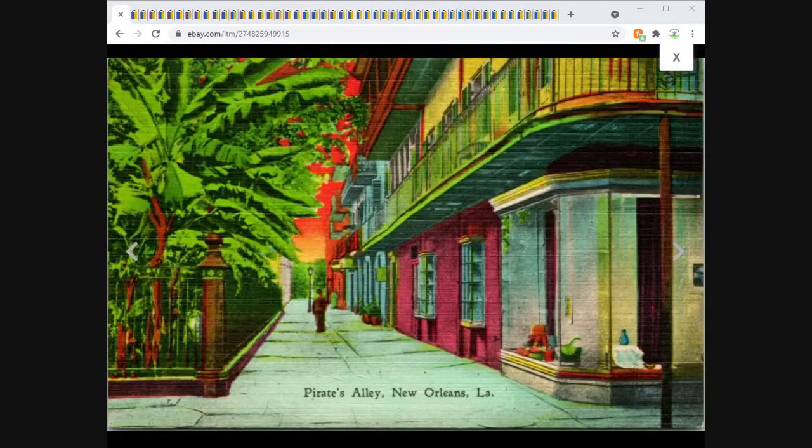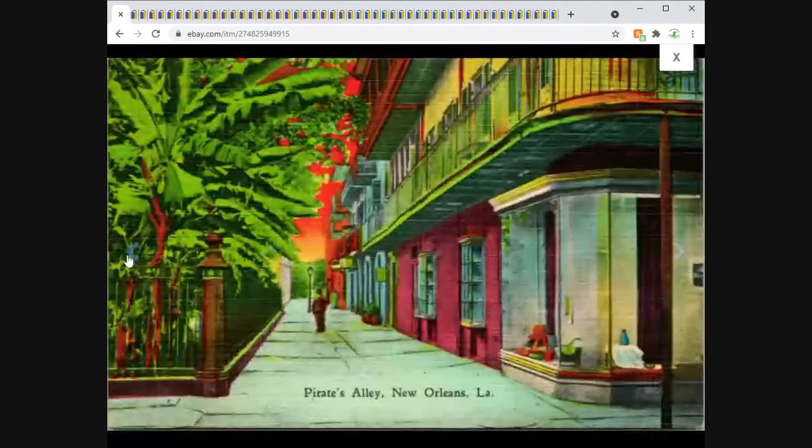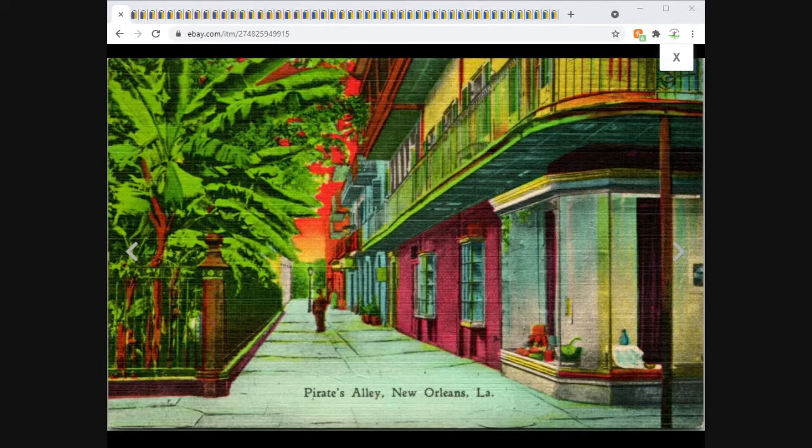Next up, we have Pirates Alley. And I think this one actually went to the same customer, but I had to ship separately, because I didn't want to shove 3 cards in a single top loader. So I just ate a little bit extra. So this is Pirates Alley, New Orleans. I think this one may have showed up last week, or it's going to show up again this week. I know I had 2 of these, and they're both sold now. This one went out for $2.95, free shipping.